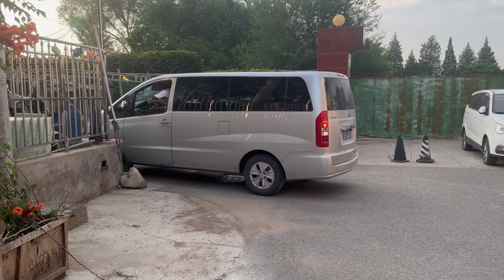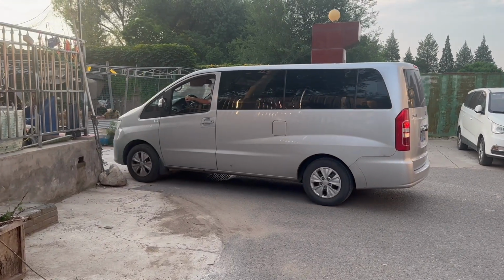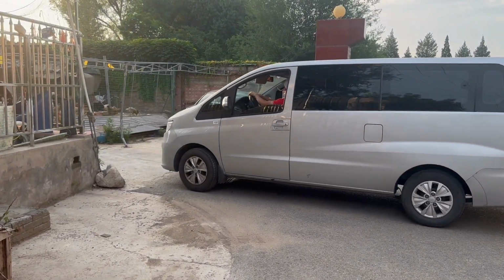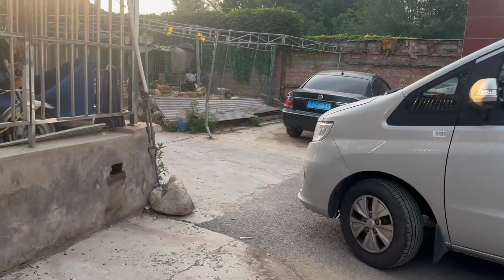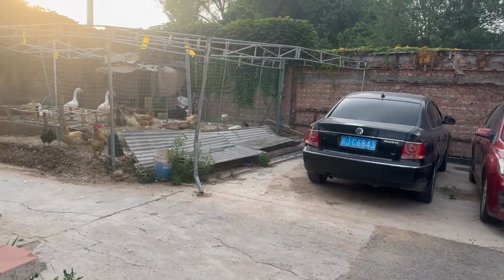It looks like this car can't get through. Oh, now I see why. Someone expanded their chicken and duck cages all the way onto the road.